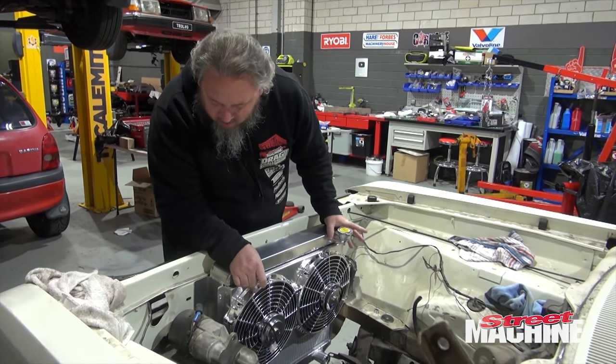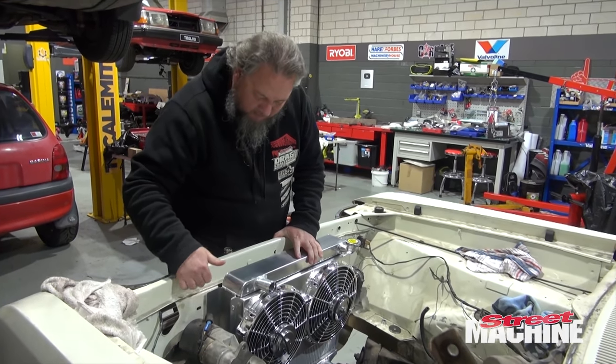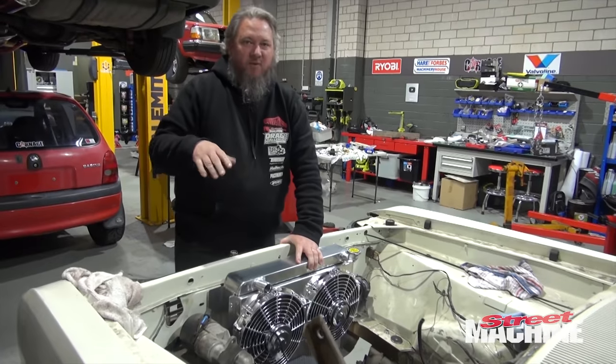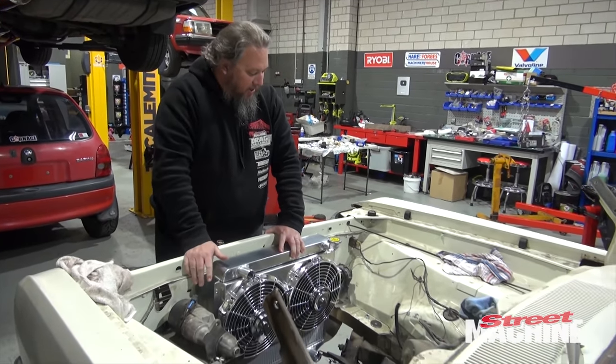All we've got to do is work out our positioning and where we're going to put the holes. So they don't come with the holes pre-drilled. Norm and the team let you decide where you're going to mount it. So that's going to be our plan.